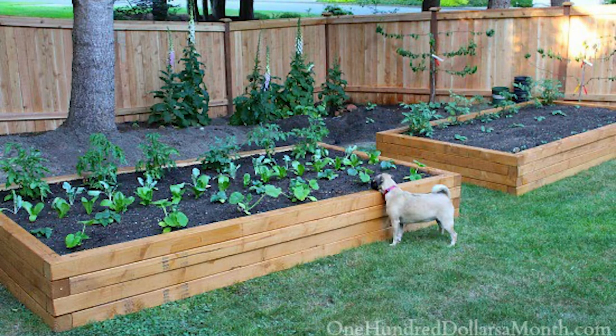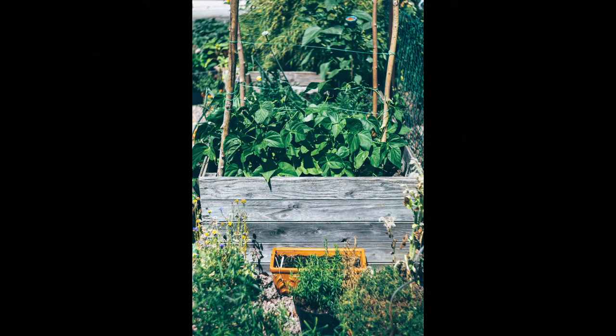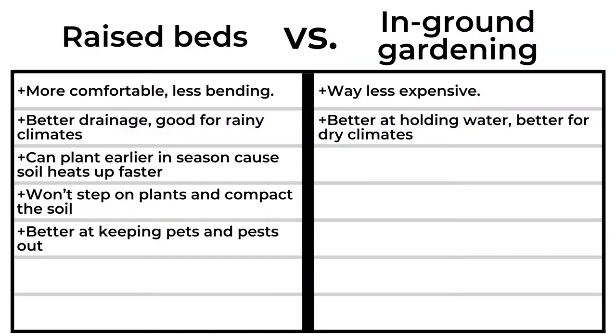And while we're talking about the importance of not stepping on your plants, raised beds do a better job of preventing pets and pests from stepping on your plants or getting into your garden. Obviously, some animals can still jump up, but having a bed high off the ground does a much better job of keeping dogs, rabbits, and other critters out. Point to raised beds again.